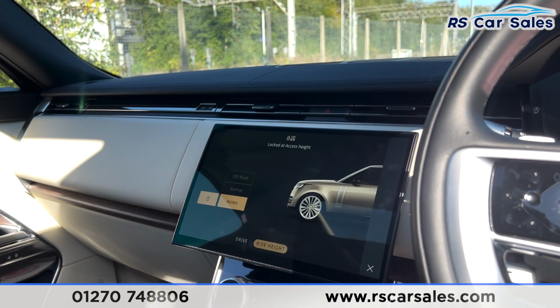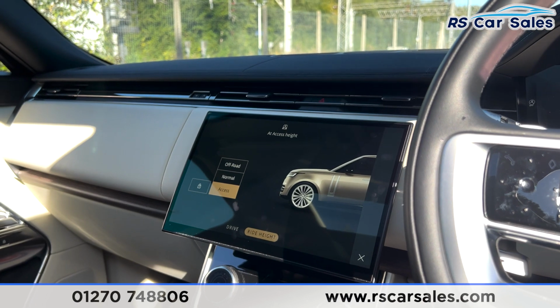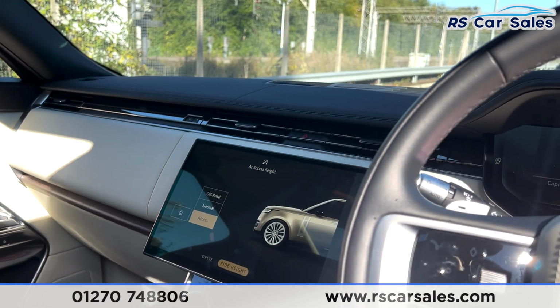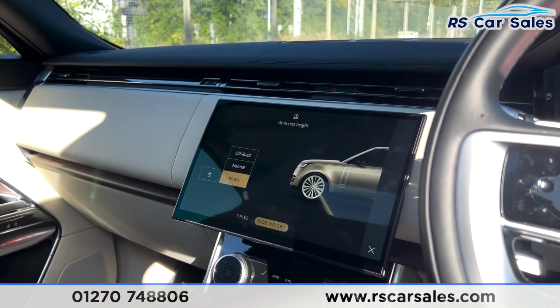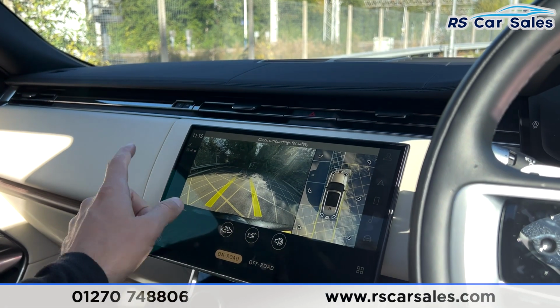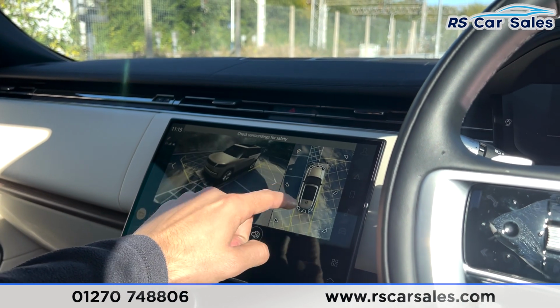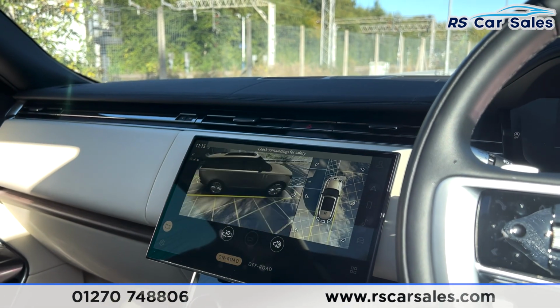Ride height, you can have your access height just there which you can lock. You also have your normal and also off-road. Off-road gives you that extra bit of ground clearance, nice addition to have. Pop the car into reverse, you can see the 360-degree cameras. You can press that button just there and then you can go through all the different camera views just there, or you can click on them there as well.